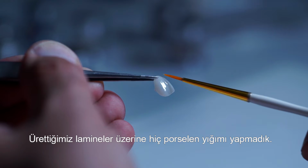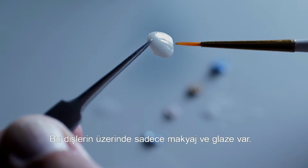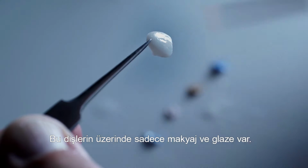There is no porcelain add-on to laminates. Thus we are able to keep the original form. Stain and glaze are used for finishing laminates.